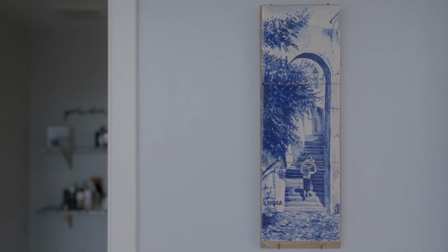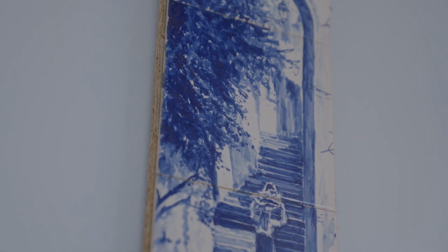I got this piece in Portugal. Portugal's my most favorite country I've ever traveled to. I had the best experience ever. And this just reminds me of all those great times and I can't wait to go back.